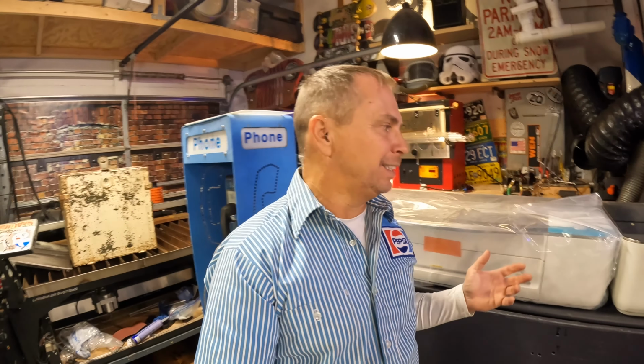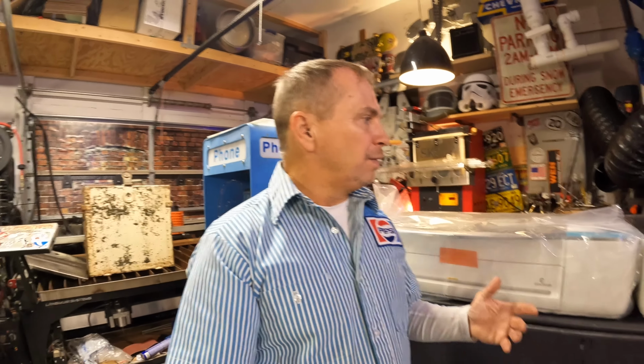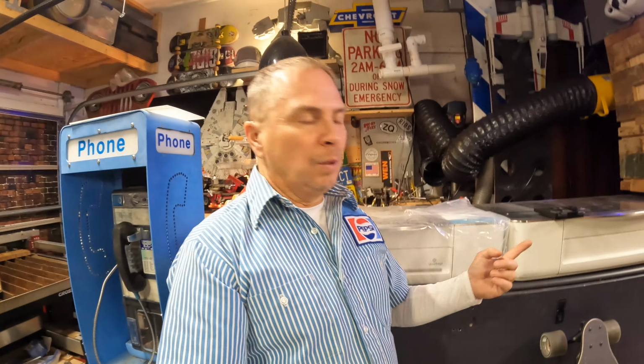So one of the big surprises with Glowforge is that the referral program is one of a kind. It's like a miracle marketing thing that they did, and it's still going on. So both of these machines were paid for by the referral program.